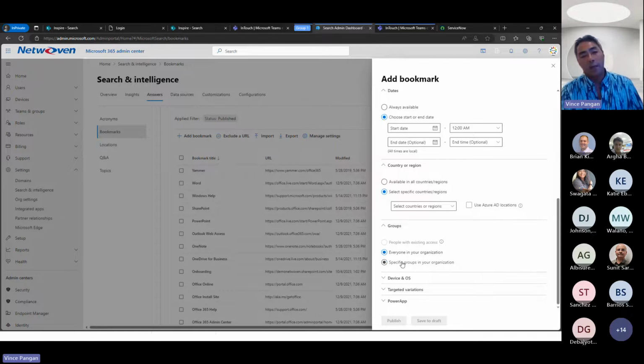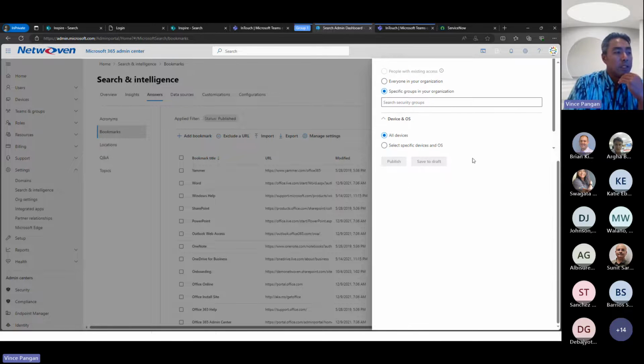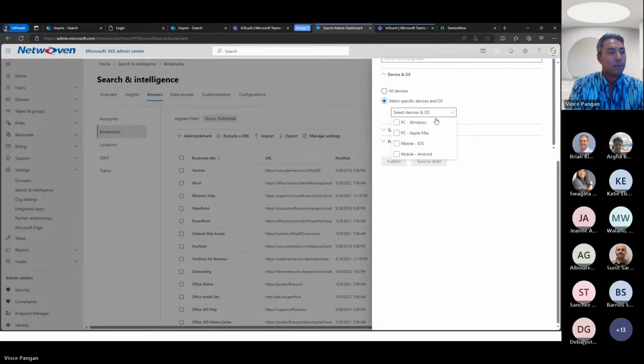And now you can also use specific Active Directory groups if you want to, again, show the bookmark only to people that work in a location or are in HR or in IT. And maybe they're the only ones who should see these administrative bookmarks. And specific devices, okay, if you have a bookmark for how to set up Authenticator on a phone, on an iPhone, and then also a version for how to set it up on Android, you can show this bookmark only to specific devices, whether it's PC or iOS or Android.